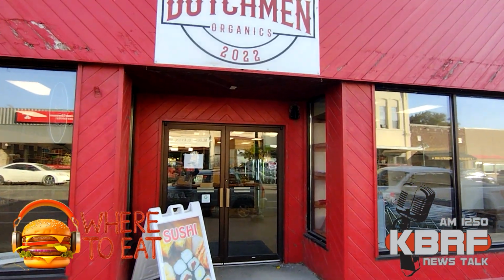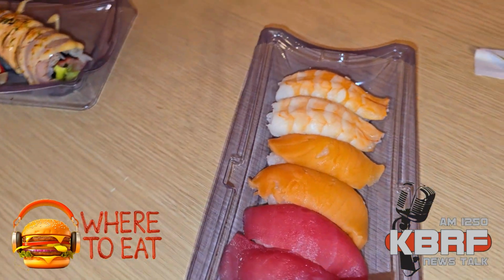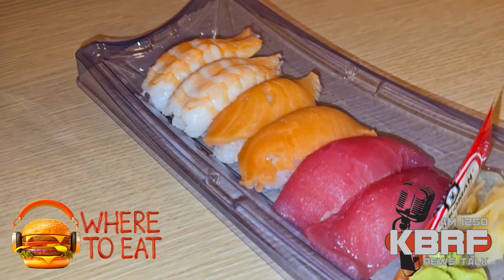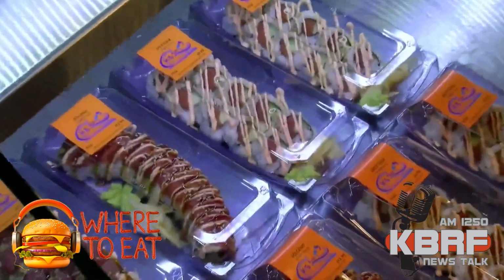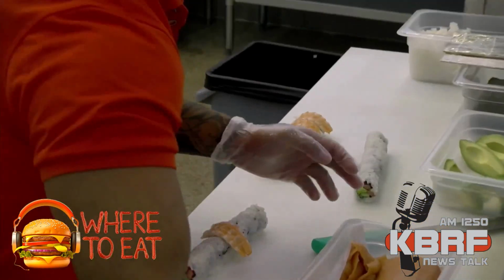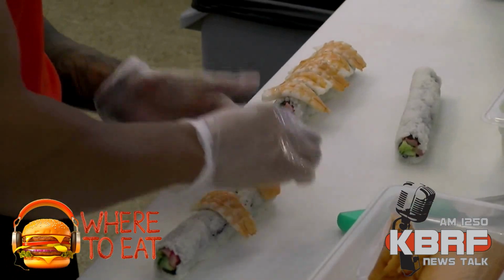And Zakk, we're in downtown Fergus Falls at the Dutchman, and we are going to try kind of like a hidden gem. I didn't know this place existed until a couple of weeks ago, and that is the sushi here at the Dutchman. Yeah, I'm super excited. As you may know, sushi and fish, seafood in general is like my absolute go-to. If it wasn't for steak, I'd be on a pescatarian diet all the time. But I'm super excited about this. This has been kind of hidden away. I knew the Dutchman was here, and it's been around for about 3 years now.